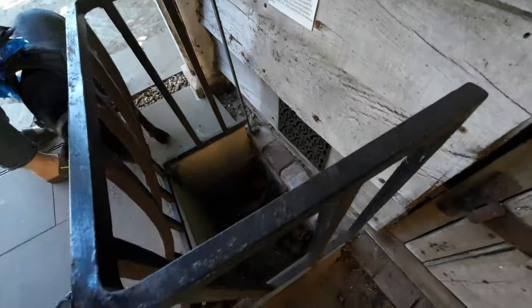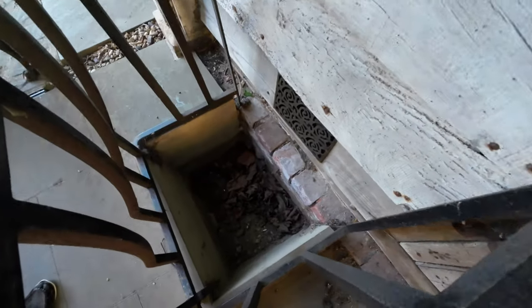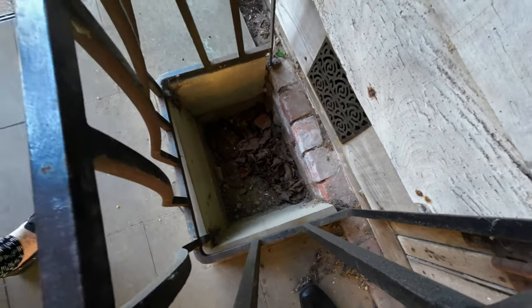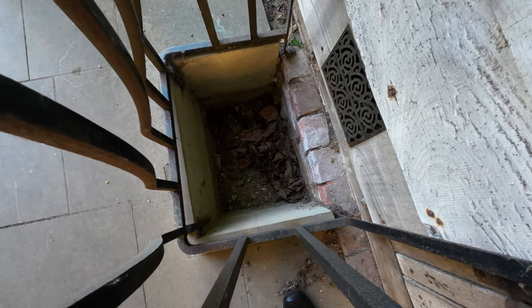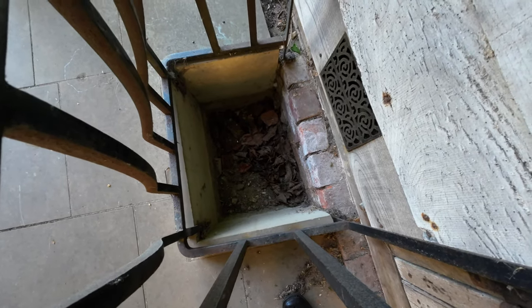What do we have down here? That is the old medieval floor. Oh, it's a medieval floor down there, leading from what would have been the track out there and into the... what a wonderful history you have here.